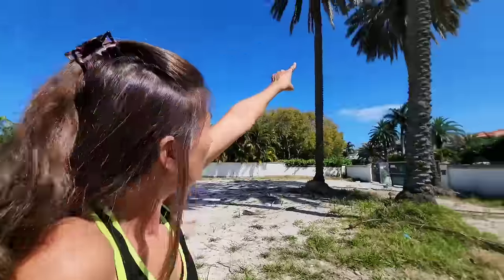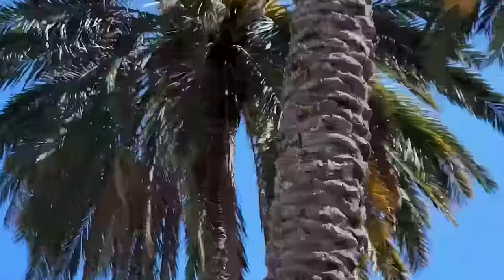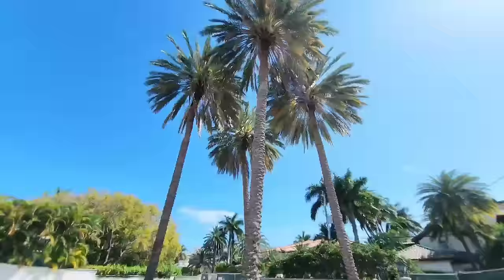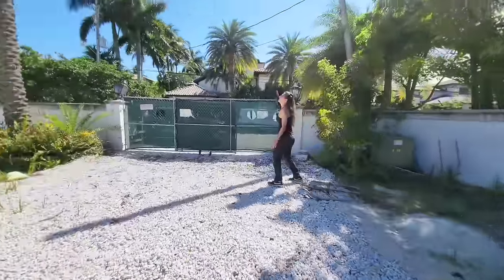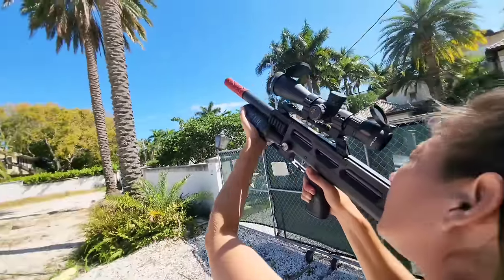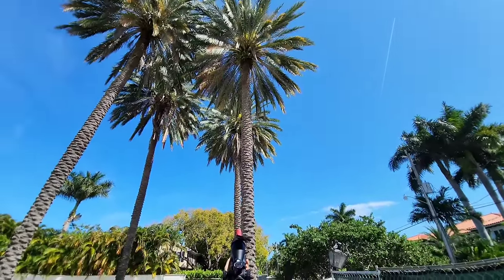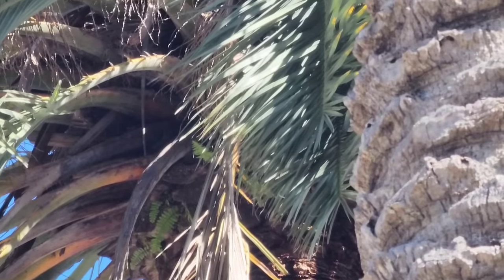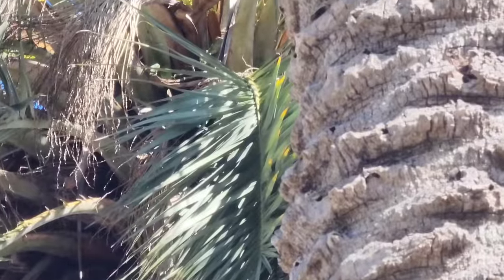So we just spotted a big old green iguana tail right here. We don't know where his body is yet, but we're gonna walk around and see if we can spot it. See if we can spot the body. Oh, I see his eye. Oh my gosh. You cannot see this iguana. You want me to shoot it? Yeah, please.